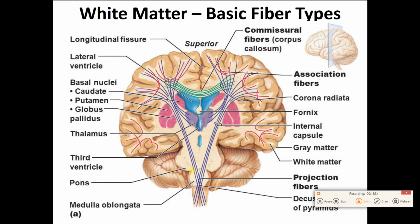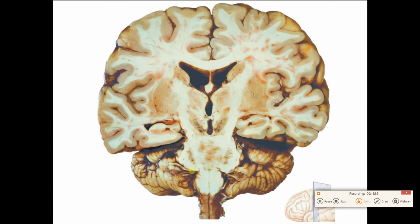All right. Okay. If I look at this right here, what kind of fibers do you see right here? What kind of fibers are these right here? Those are commissural. What about these guys going right here? Those are projection. We could also imagine that we can see some association ones here as well. It's a little bit harder to visualize. All right.